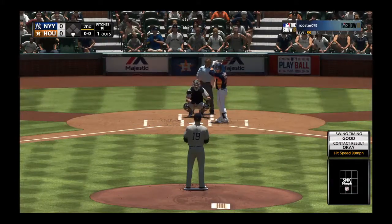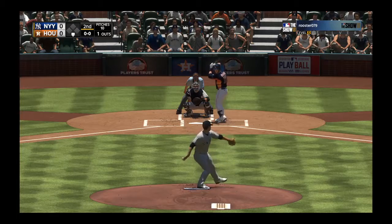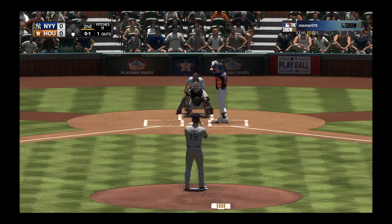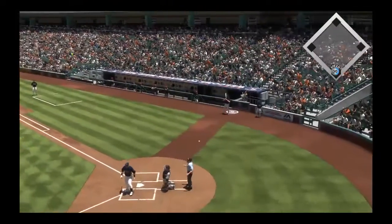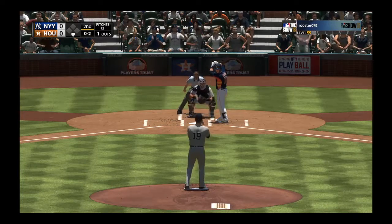Digging in, Yuli Gurriel. He'll get to take his first cuts here. The 0-1. Swing and a little tapper. That goes foul. 2 strikes on him now. Bottom of the second here with no score.